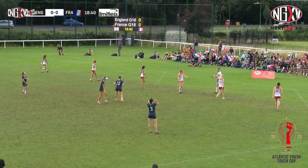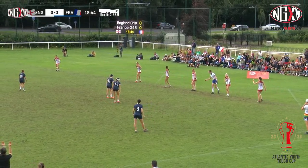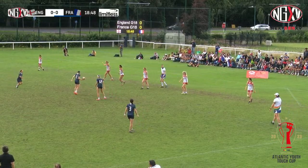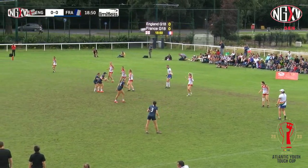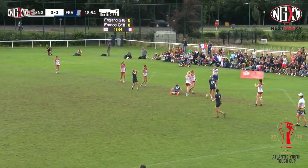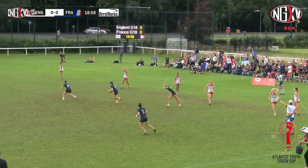I think that's a slightly harsh call. Stay composed here. English player was called offside. She retreats to go back, and then it seems like the hand signal was dropping early. This is big here. Can English defence hold out? Great touch. There's a minute to go.